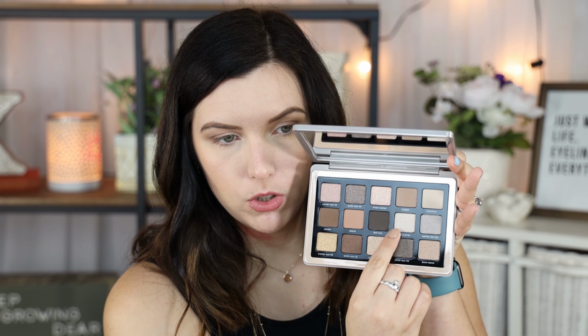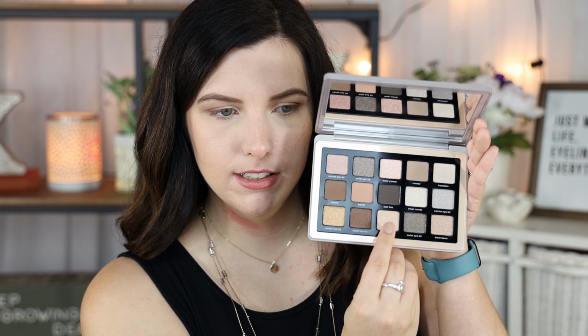There's a lot of shimmer shades here. I'm excited. I'm definitely going to use an inner corner. I might go in with this inner corner because it's really icy white. The other inner corner shade is kind of a pink champagne, which I don't know if that would go well in the inner corner. I've never used a pink shade like that. I might use center eyelid, this one, on the center eyelid. This is a nice kind of neutral shade. Ooh, that's gonna be really pretty.